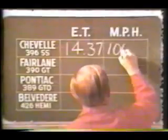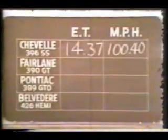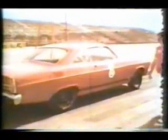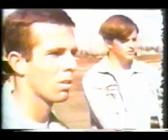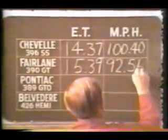After Cunningham's run, the ETs and top speeds for all four drivers are averaged, and a composite score is posted. Now the second car will make its runs. Ford has one of the best-known overall racing images in the world. Let's see how the Fairlane does. Ford averages 15.39 ET and 92.55 miles per hour.